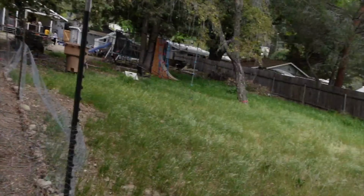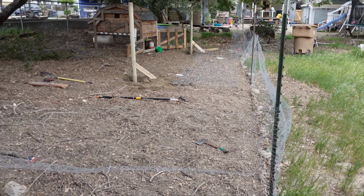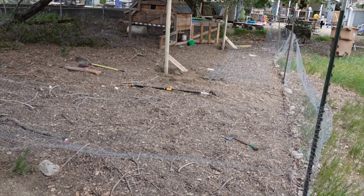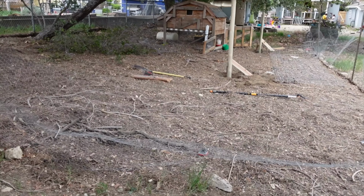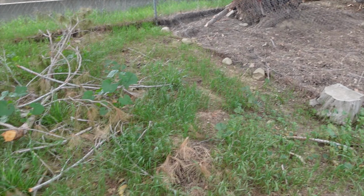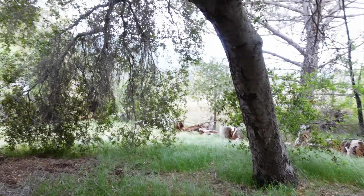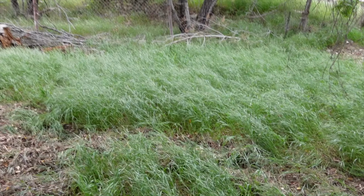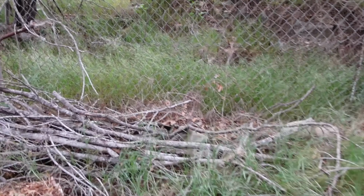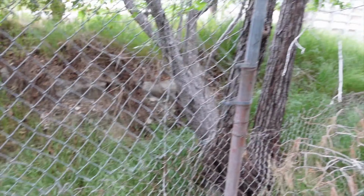Here's the other corner right there. So this area here was all of our chicken area. Now it's going to go from this line here where those 2 posts are, and we're going to come all the way. They're going to have all this underneath this big oak tree, all the way back to our fence right here, and that'll be the border. I gotta fix up this section of fence here. I'll have that hog wire fence going along the back here, super secure.